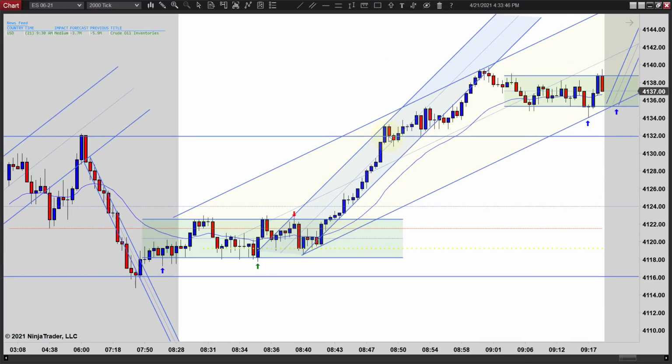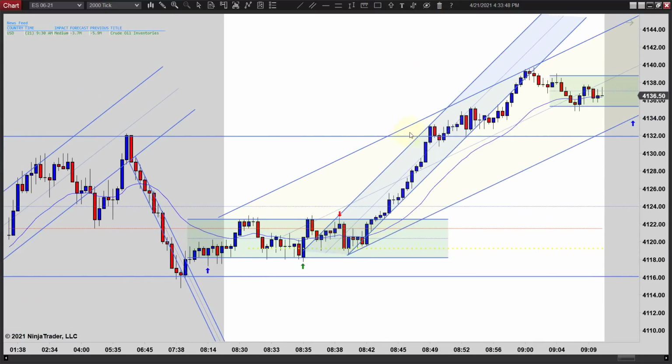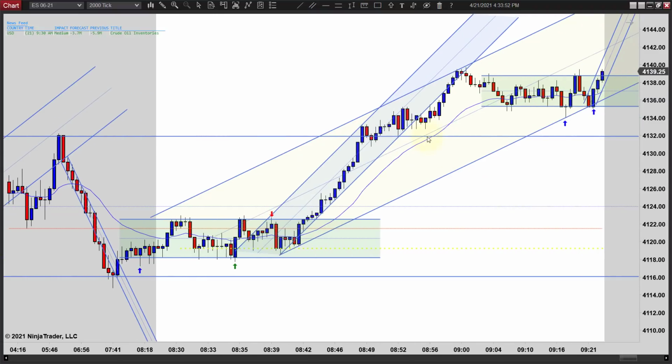And notice when we push through the previous resistance, we pull back and test it a couple times before we go higher. This one is real tempting to go higher, but it's so congestive. It's so far away from the EMA. But it is the first break of this trend line, and notice the new high, first entry, tries to go lower, second entry long right there.